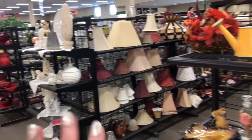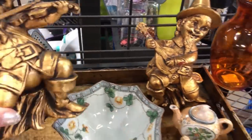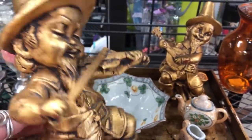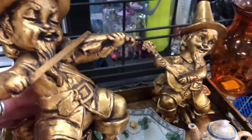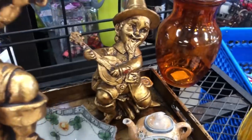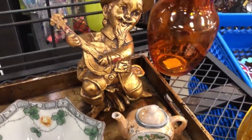Okay, I made it to hard goods. They've rearranged since I've been here. Are these leprechauns or? Wait a minute. Okay, no, they're not like mountain Appalachian, like banjo playing. No, this is European, right? Would that work as leprechauns? $3.49. They're just resin and probably modern.